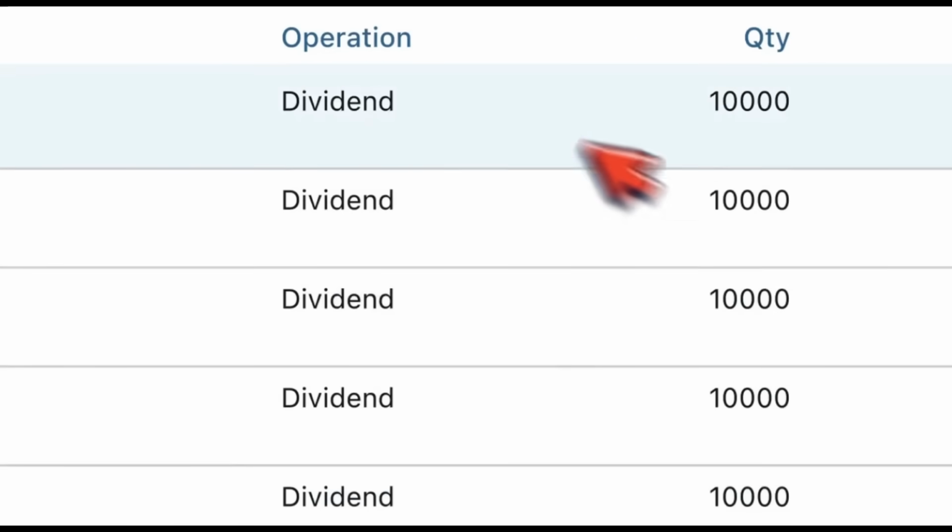The operation here, as you can see, is dividend. The quantity of the shares I had at the time I received those distributions was 10,000, so it's very easy to do the math. 10 cents times 10,000 is about $1,000 and some change every time they pay me distributions.